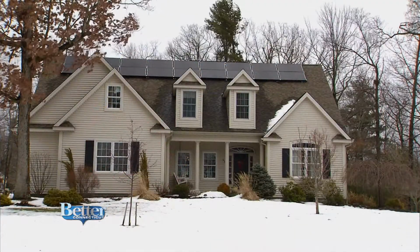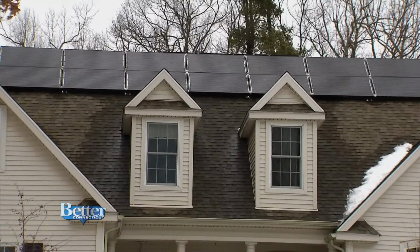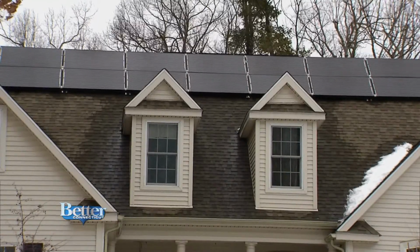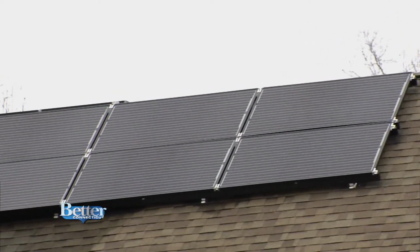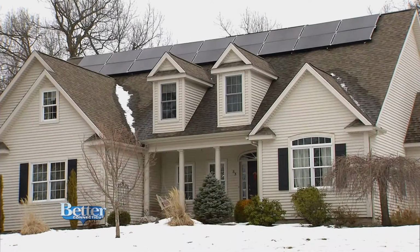While the outside of the Kinchlow's house in Manchester is beige with black trim, it's actually quite green. Green as in energy efficient. You see those panels on the roof? Those are solar panels. They're keeping things warm in the winter and cool in the summer.